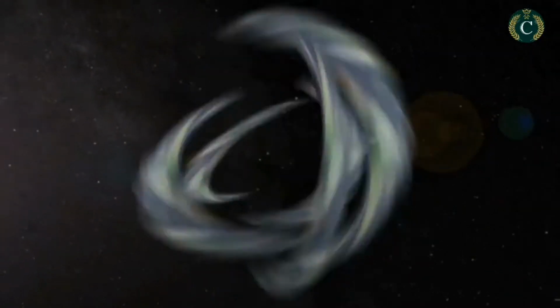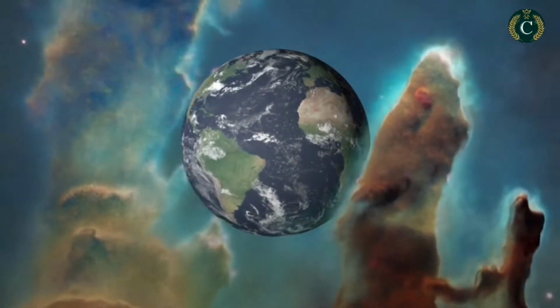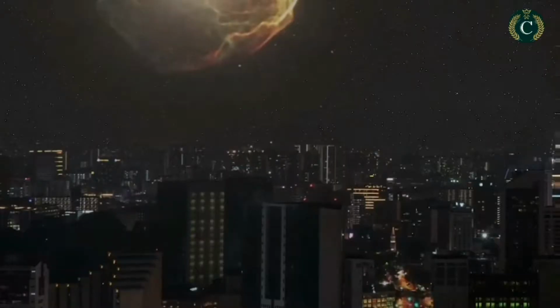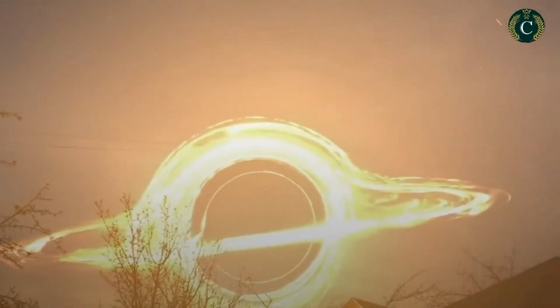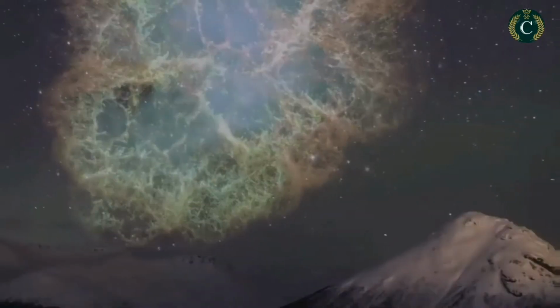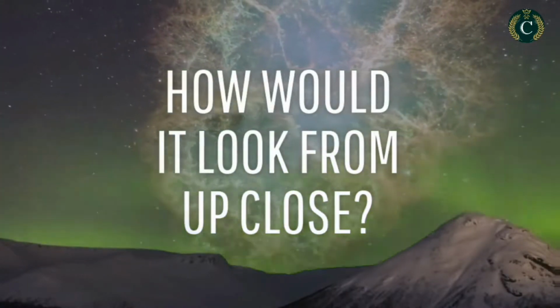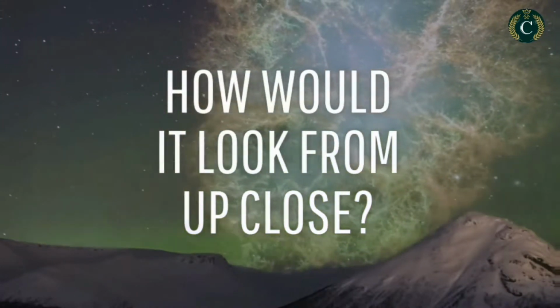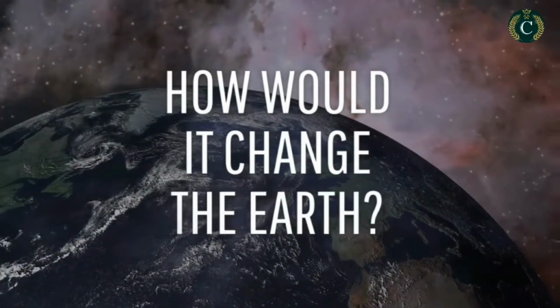If you could teleport the Earth to any place in the universe, what would you want to look at in the night sky? The bright explosion of a supernova? A black hole passing over your house? How about a nebula? What would this gorgeous gas cloud look like up close? And how would the Earth change if it were inside it?